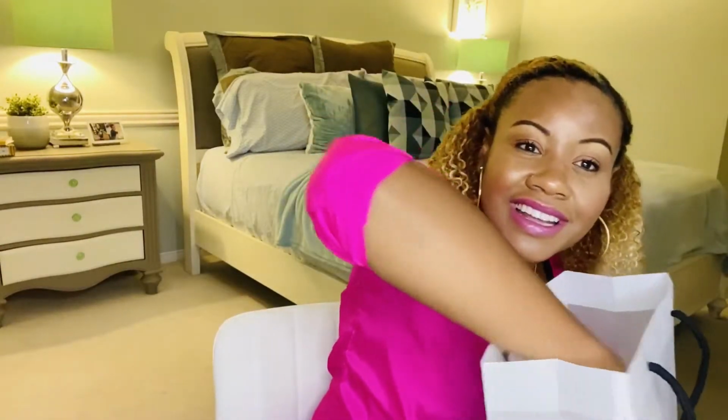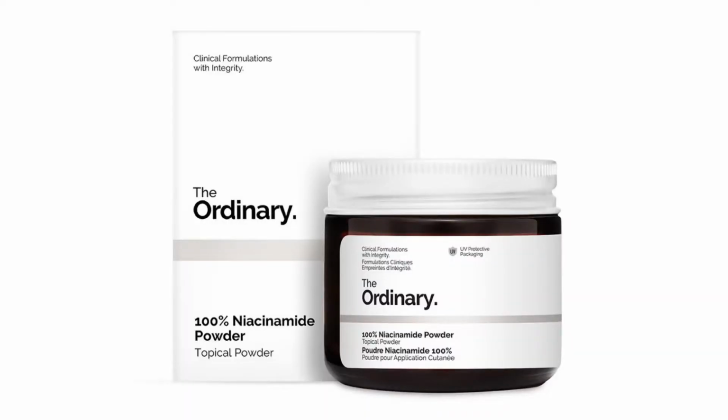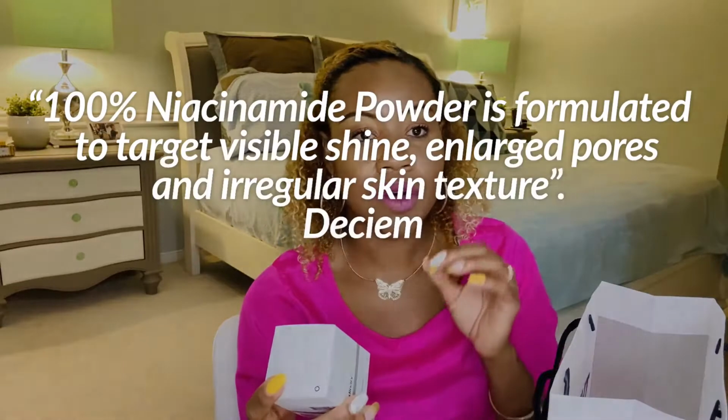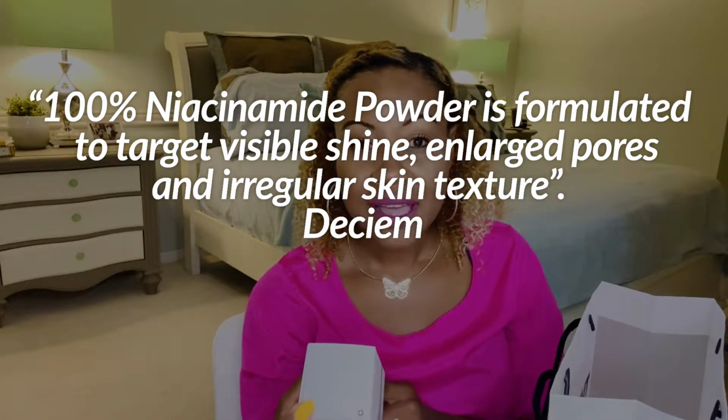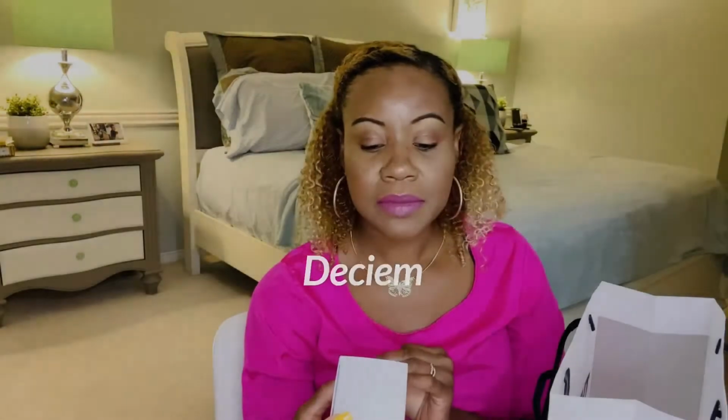So the next one I got is the 100% niacinamide powder. This is pretty potent. I've always only used the serum. As I said, this one is new. It's the reason I went there. Let's read what it says. It says mix a 1/4 scoop of the spoon provided with water-based treatment in the palm of your hand and apply to the face in the morning and or evening.